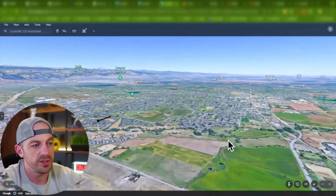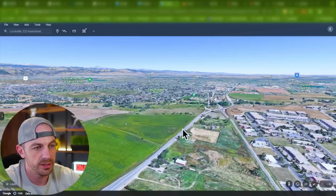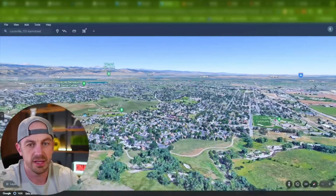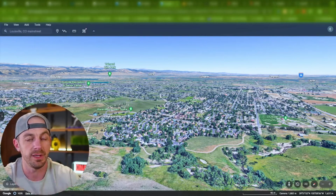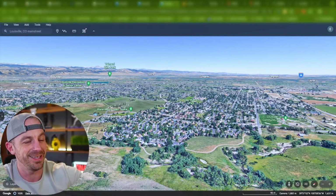With Louisville, as we zoom in here, we're going to see that there's a lot of agricultural around here. There's a lot of greenery. There's a lot of open space. But Louisville itself is fairly flat. Now, this is all very common for the Denver metro area. A lot of people think when they're coming out to Colorado that they're going to be living in the mountains, and it's not the case. You're living in the mountains if you're living in the mountains, but out here it's going to be pretty flat.